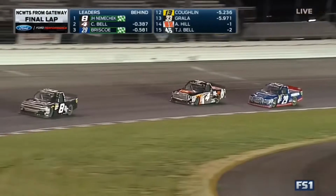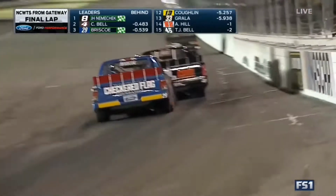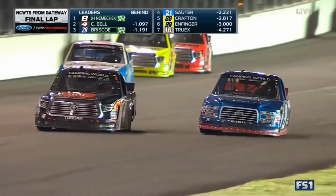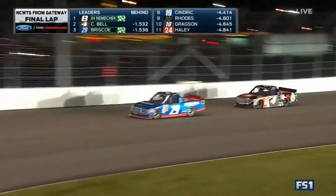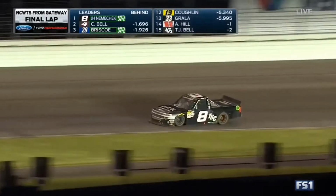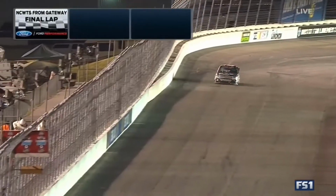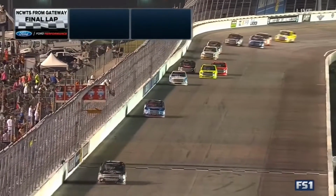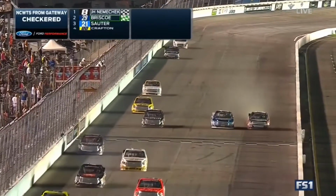I think Chase gets Bell. Oh, forces his way down inside. Bell sideways, hangs on to it. That's going to allow John Hunter Nemechek the gap he needs for sure to get to the finish. But Briscoe takes away second, and John Hunter Nemechek around turn 4 is going to bring it home. So much tough luck this year, but tonight is his night. Nemechek wins at Gateway.